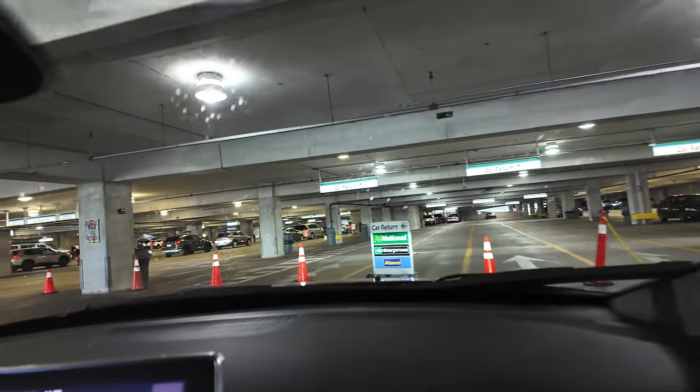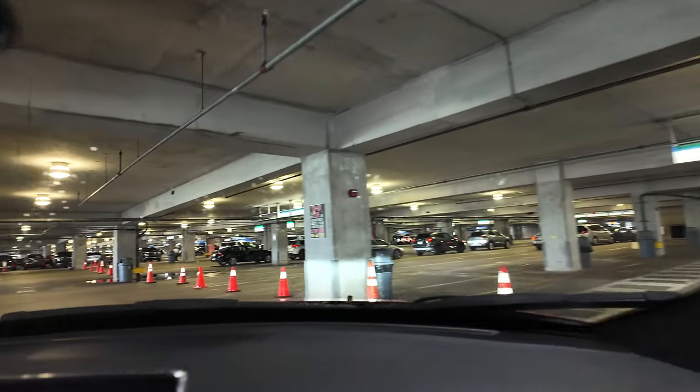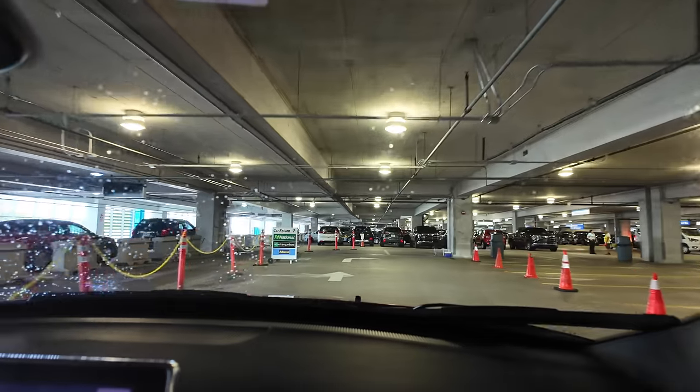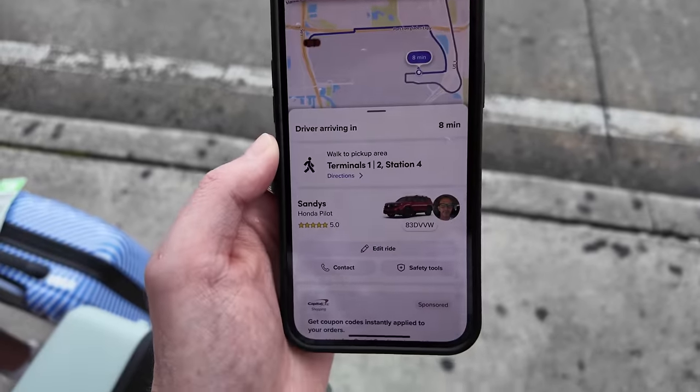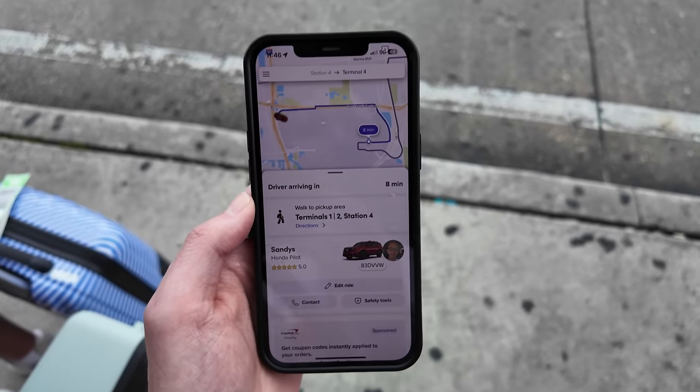Over the spikes. Don't reverse onto the spikes. Don't roll. Car return. Oh yeah, then there's people waiting for us there, look. Our Lyft is on the way. We're looking for a Honda Pilot.